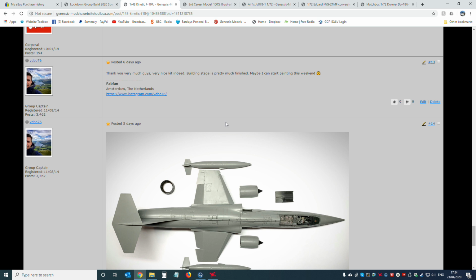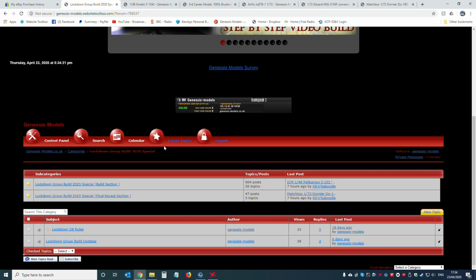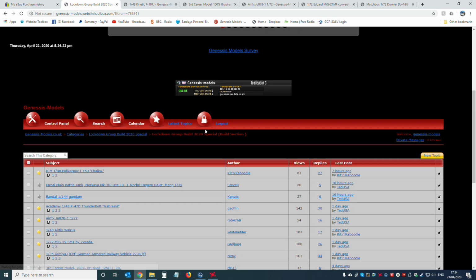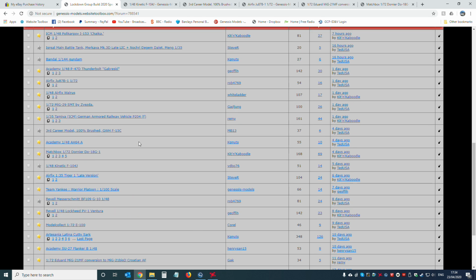And that's it, sadly, for this week's news update on the whole Lockdown GB. Hopefully you're all keeping safe and carrying on building and modelling. We've got loads of you guys, if I just quickly show you as well, loads of people still entering this GB. I mean, we're on to page 2 now, so absolutely loads, more than I can actually get through, but I'll keep these updates coming and keep you all up to date with the whole Lockdown GB.